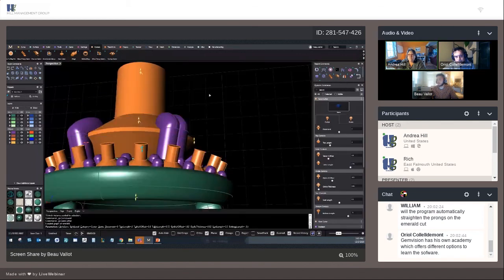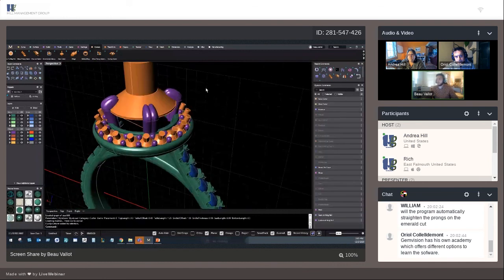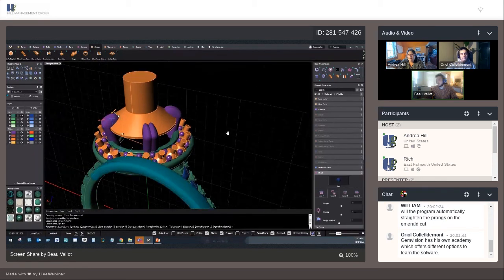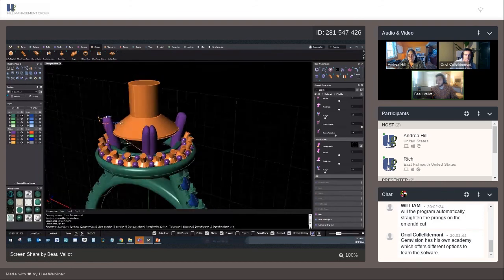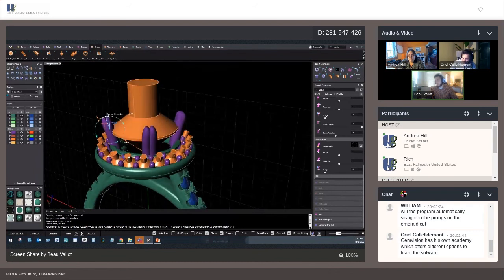Once I'm done, he's asking about production. You can always come down here, edit the head, and take the dome rotation out. That way you have extra metal to set the stone. I just did this for the production look.